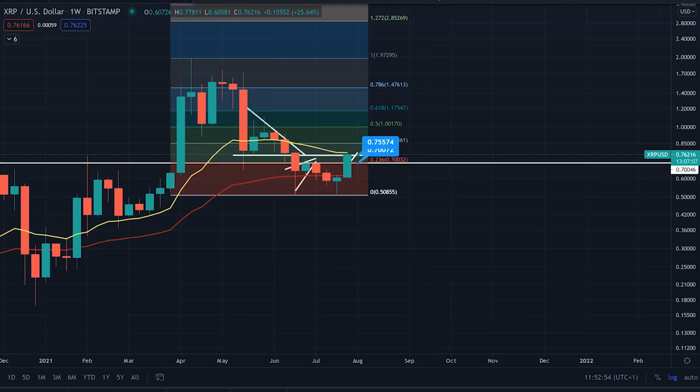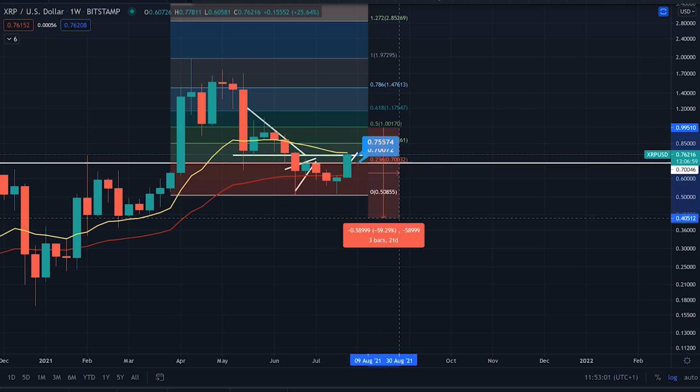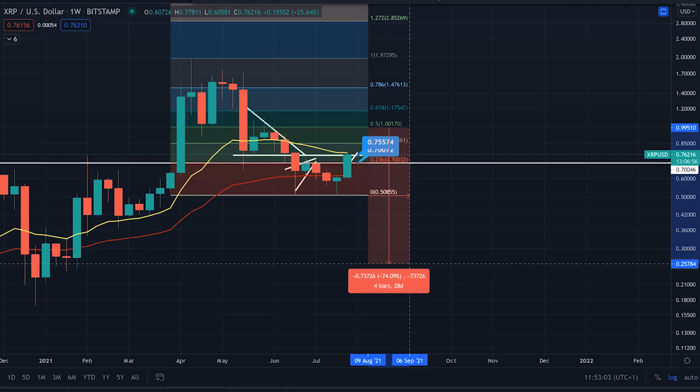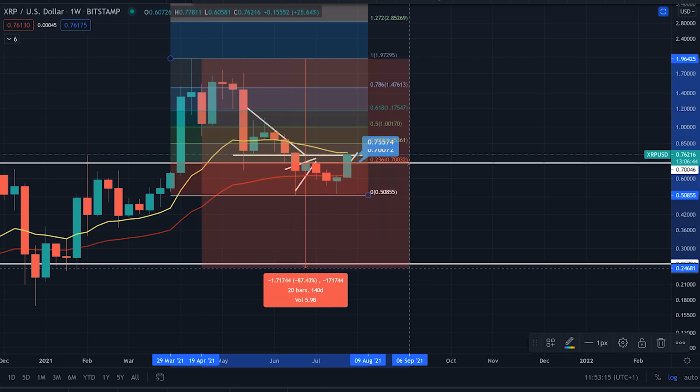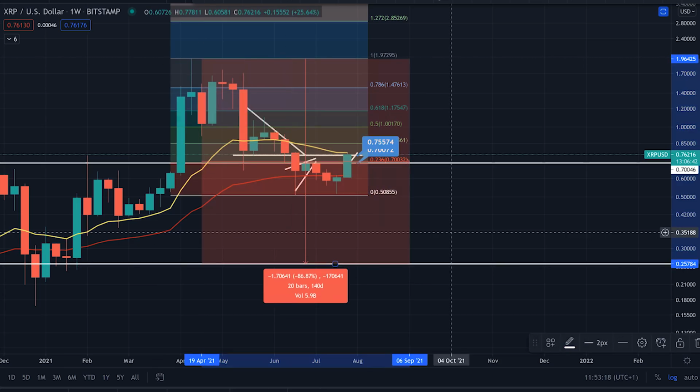Let's say, for example, you did get rejected off the 0.50, which is, you know, a 50% retracement, and that's synonymous with a dead cat bounce. If you was to get a 74% correction right there, forming that ABC corrective wave in a bear market, you would be looking at a 25-cent XRP token. What we're going to do right now is measure that particular target from here down to there, and that is 86% depreciation for XRP from that high, which is bear market. It's a bear market fall from grace for altcoins, and especially XRP.